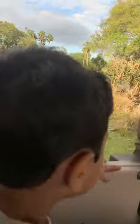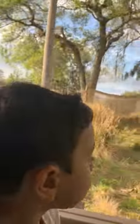Somewhere here. There's some more baobab trees. Baobab trees are actually leafless vines, Albie. Butterflies shining. Elephants. I'm cold.